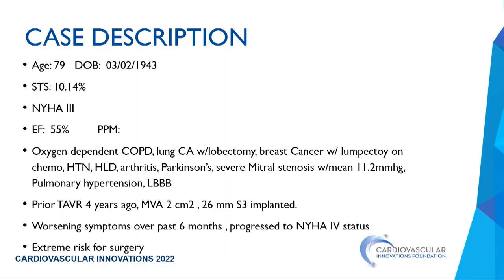This is a case of a 79-year-old woman that we had originally seen for a transcatheter aortic valve replacement about 4 years before this next procedure. Even then, her STS score was pretty high for a single aortic valve replacement. You can see multiple comorbidities. At that time, she had a mean gradient of about 11 and a valve area that calculated out to 2. Based upon the fact that she had no other options, we proceeded with the transcatheter aortic valve replacement.